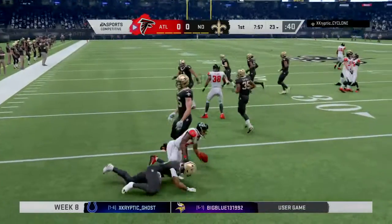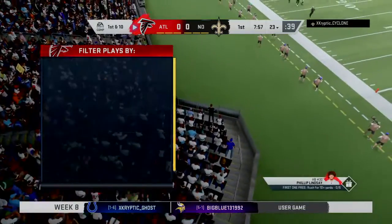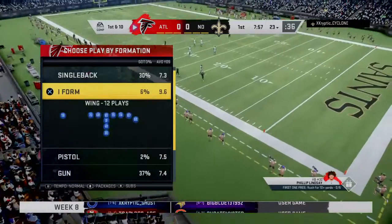And he'll get across the 20 before he's brought down at about the 23-yard line.